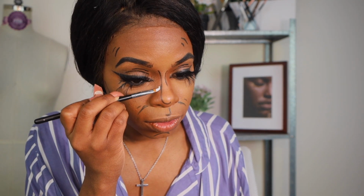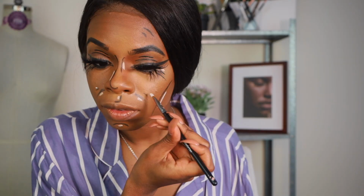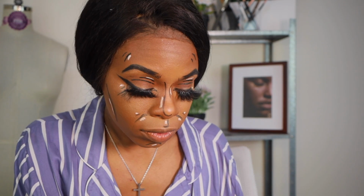So now we're going to take some white and we're just going to enhance that just a little. This looks so freaking cute. And now I'm going to outline the outer part of my lip.